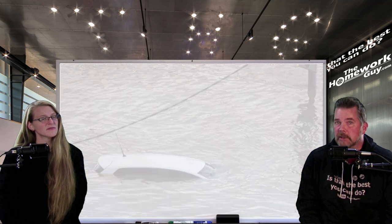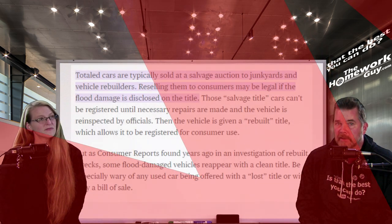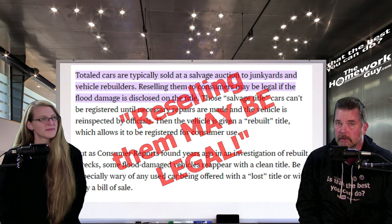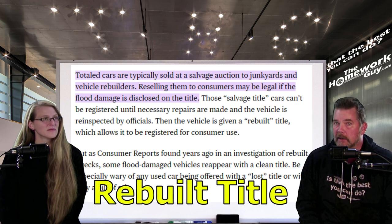Consumer Reports states, totaled cars are typically sold at a salvage auction to junkyards and vehicle rebuilders. Reselling them to consumers may be legal if the flood damage is disclosed on the title. Those salvage title cars can't be registered until necessary repairs are made and the vehicle is reinspected by officials. Then the vehicle is given a rebuilt title, which allows it to be registered for consumer use.